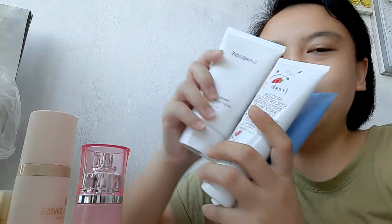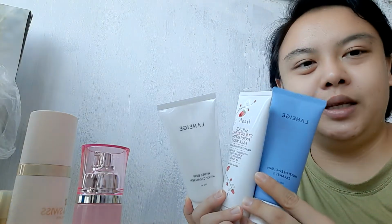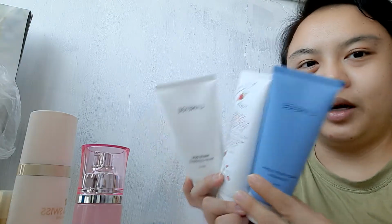And moving on to the next section, I have three facial cleansers. I have three for backup, just in case my facial cleanser just finished and all that. For my previous video, I showed these three, my Sephora haul. So if you want to, you can go and watch that video.